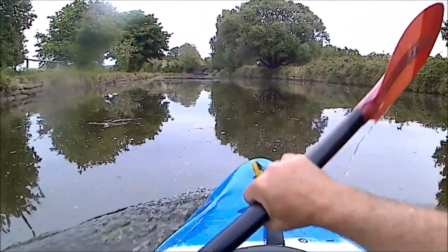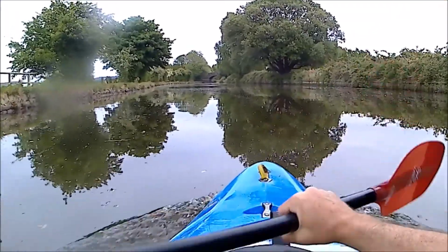Hopefully you'll get the chance to paddle this stretch of canal some point in the future.